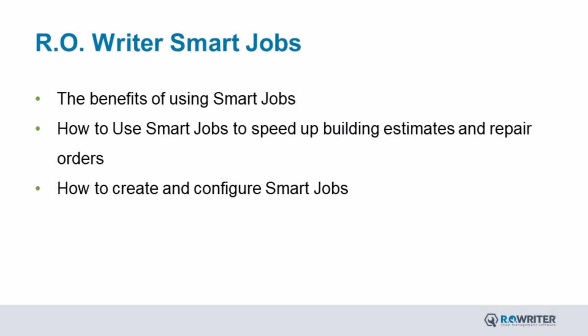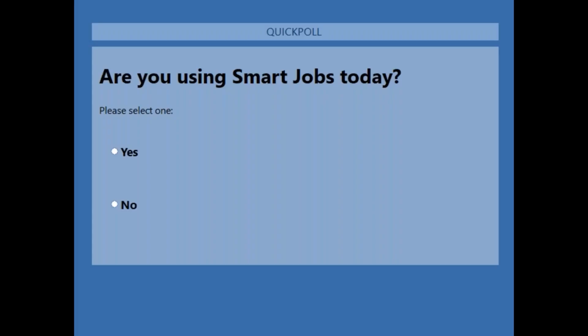Would you guys please tell me if you are currently using smart jobs in your shop today, or if this is all new? So far, it looks like a majority of the people are already using RO Writer Smart Jobs. So I'm assuming you're looking to learn a little bit better, make them work a little bit better, maybe tune up what you've already got in your system.